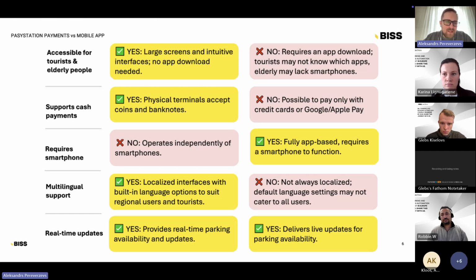The last thing is real-time updates. There is a myth that it's not possible to update the pay stations in real time. When you, for example, develop any new functionalities on top of your mobile app, then they go out in real time. But in the projects that we've executed with on-street parking systems, we are able to deploy the changes to all the pay stations all at once in real time, and we are able to deliver interface updates, adding more payment methods, adding more products in a very fast way. So it's a myth that it's not possible to provide real-time updates for the parking meters as it is for the mobile apps.